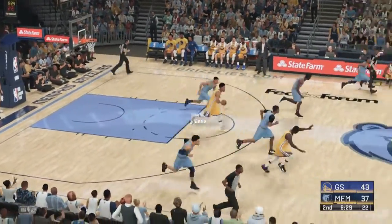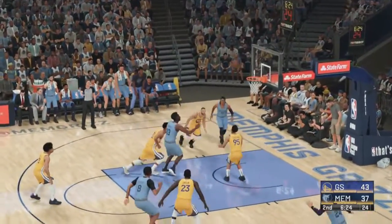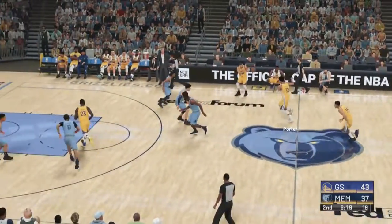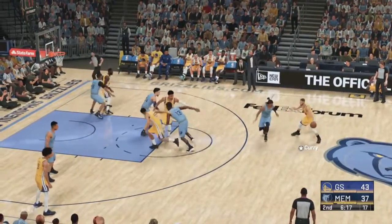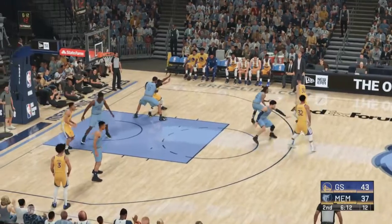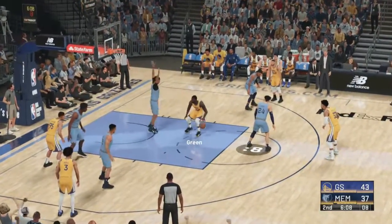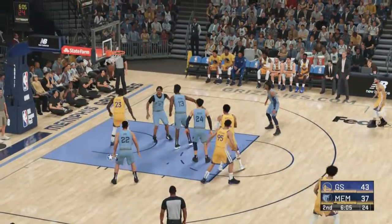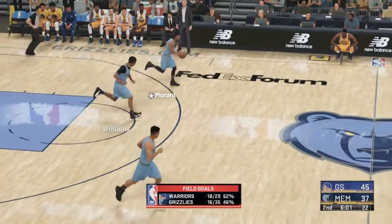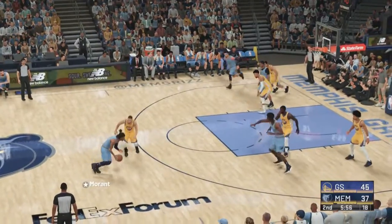Porter's shot is off. The Grizzlies shooting the rock well in the second quarter, 55% from the floor. Payne, no good. Golden State has gone just 1 of 4 from downtown so far in the second. Curry against Morant. Curry passes to Green. Easy two on the layup. And the Warriors lead by 8. Not easy to stop Draymond Green in that situation. Big and strong and uses his size well.